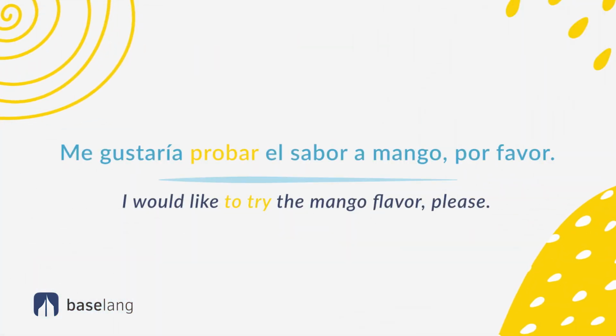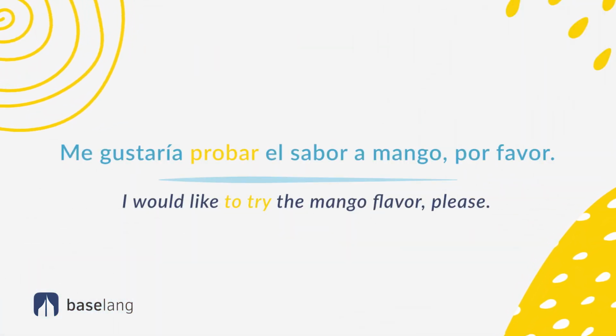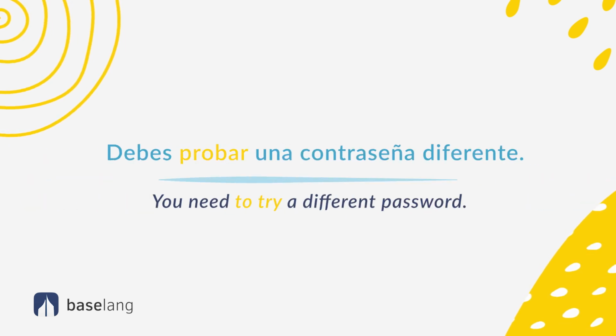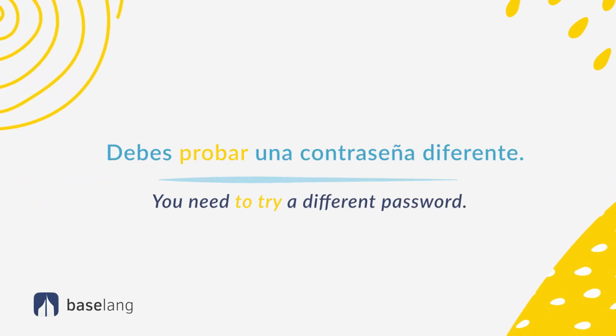Me gustaría probar el sabor a mango, por favor. I would like to try the mango flavor, please. Debes probar una contraseña diferente. You need to try a different password.